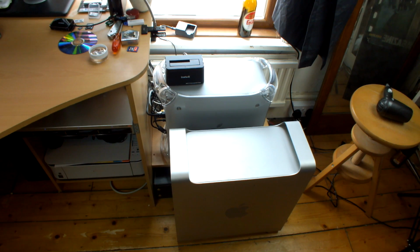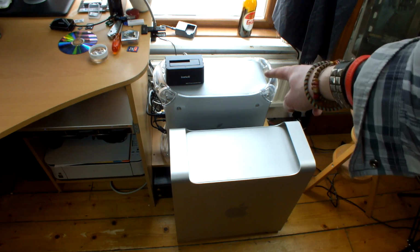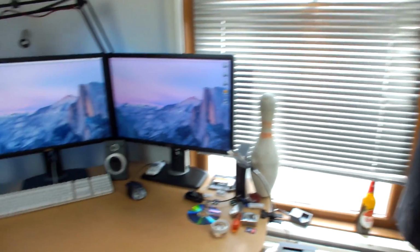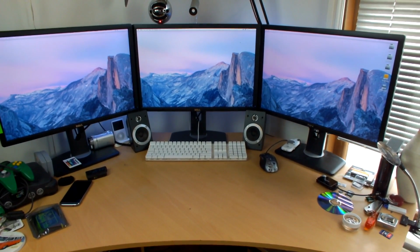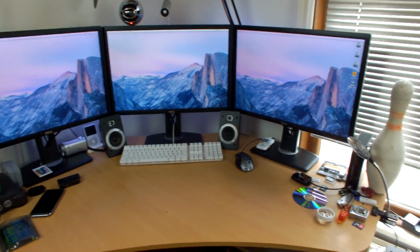So I'm going to clear a bit of space on my desk. Of course, that is the Hackintosh, and as you can see, if I just pan up a little bit, let me loosen that bit of the tripod. There we go, that is the Hackintosh sitting, powering my 3 Dell U2412Ms. That is my new beast setup.